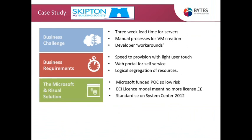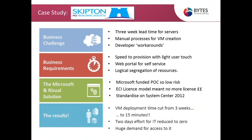Working together with Microsoft, we had some funding, as per the previous slide, around the MPCA, so it was a low-risk engagement for them, and they also had an ECI license, which Zena will talk about in a moment, so there were no incremental licenses to set up this private cloud for them. It also enabled them to standardize on System Center 2012.